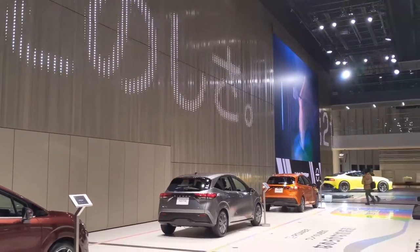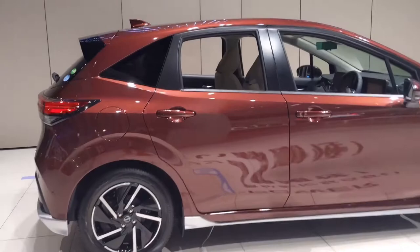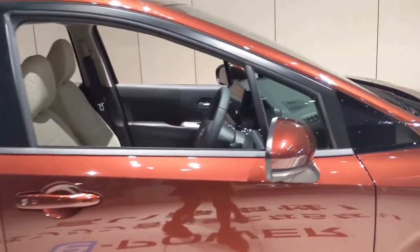We are currently now in the showroom at Nissan Global Headquarters, which has interesting vehicle models on display that you can even go inside and explore the cars.